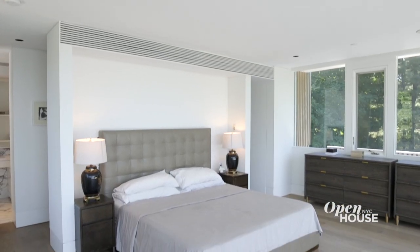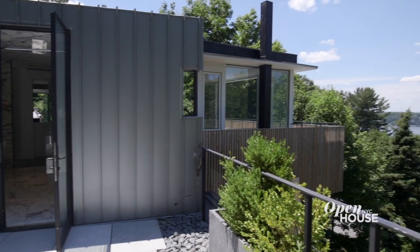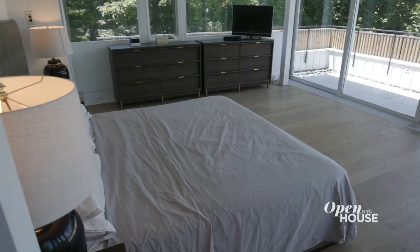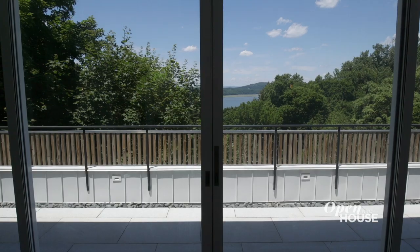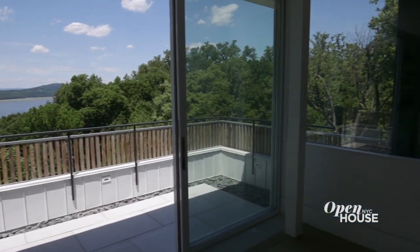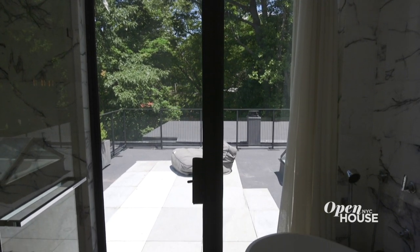This bedroom is at the top of the house, and it gives you a sense that you're floating above the trees, set in nature. It's a private sanctuary that's both serene and sexy. There's large sliding windows that open up, framing views in all directions. Even the marble master bathroom has views and a balcony.